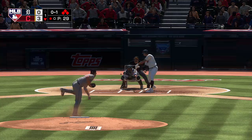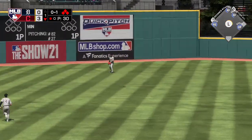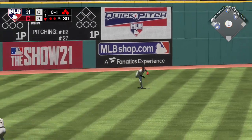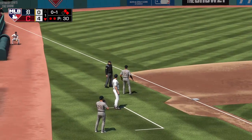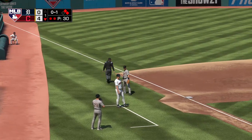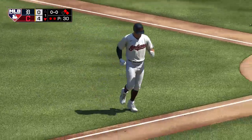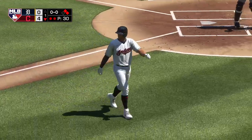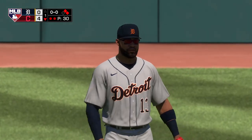0-1 count, and the pitch. High fly ball out to straightaway center. Catch made in center. Here comes the runner from third. And another runs across as this is now a 4-0 ball game. Obviously, he's hoping for more up there with the bases loaded, but you can't be too upset with the sac fly.